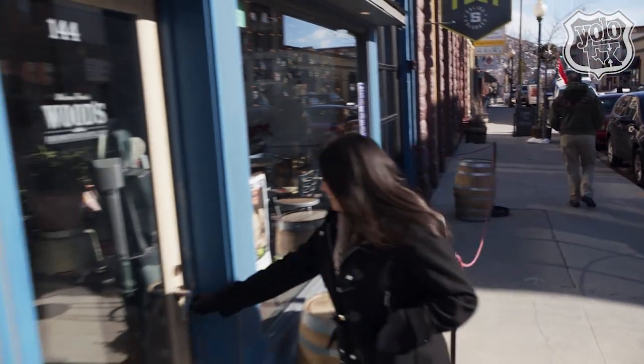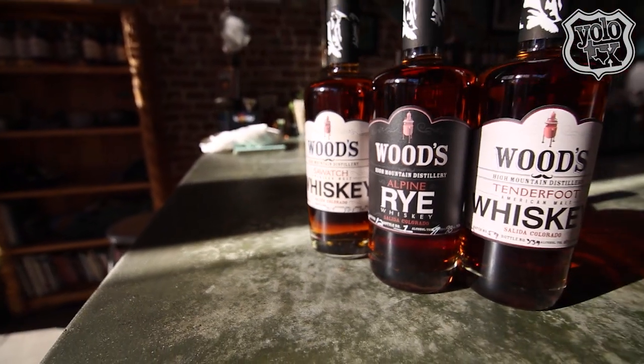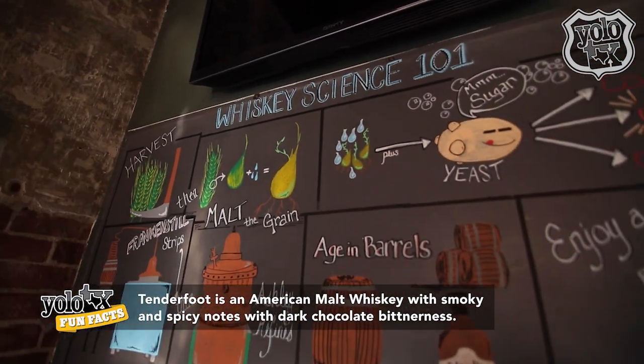Need a warm up from the crisp, cool weather? Woods High Mountain Distillery will do just the trick. Choose from whiskeys or gins or even a specialty cocktail. It's all locally sourced and locally made right here in Salida.